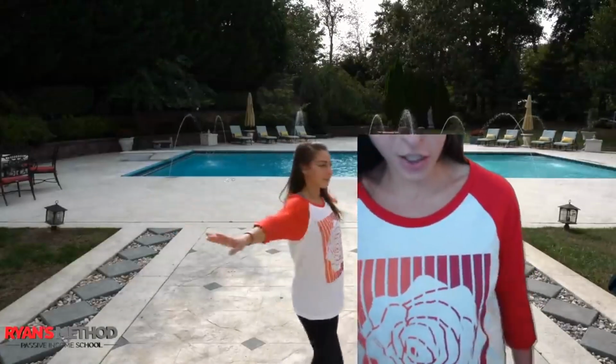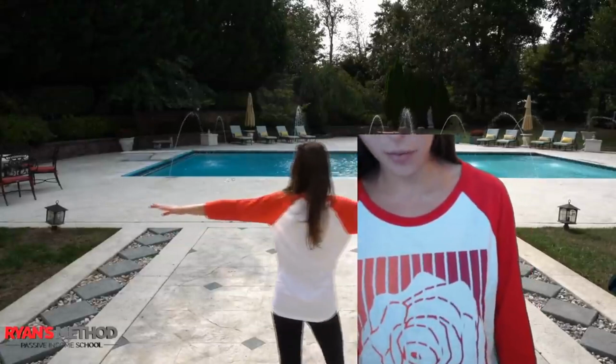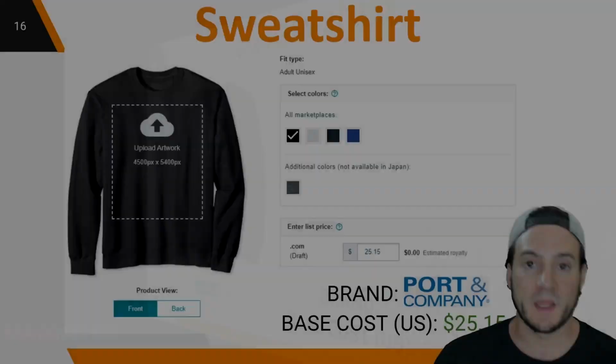This is the Raglan women's shirt. The design came out well, although I would never purchase this shirt in general just because of its shape and its form. It was not very flattering on me. Next, we have the sweatshirt.